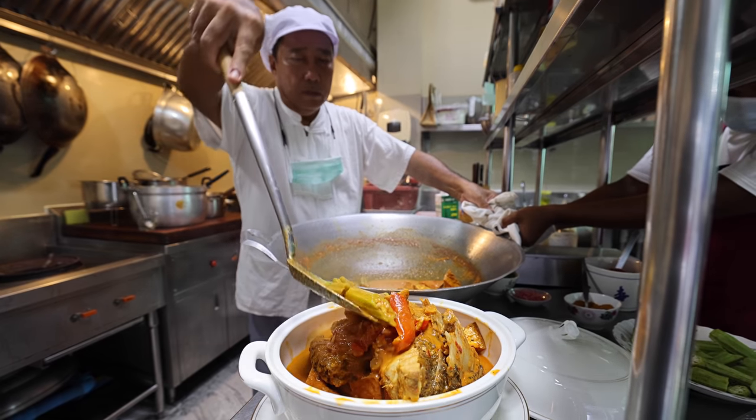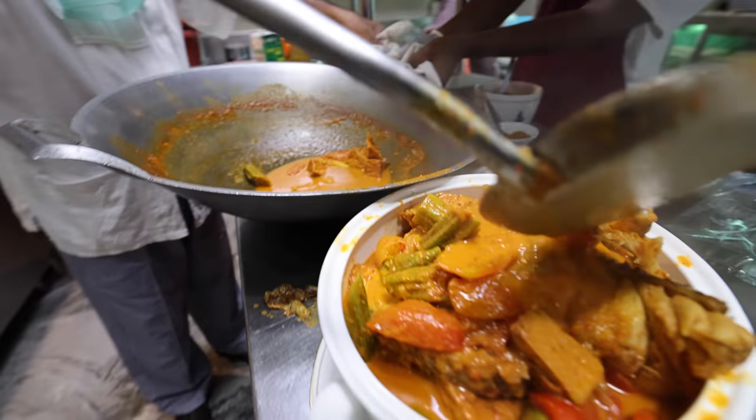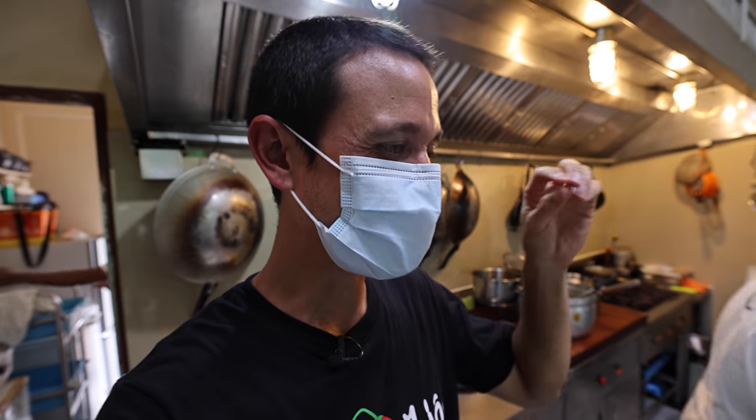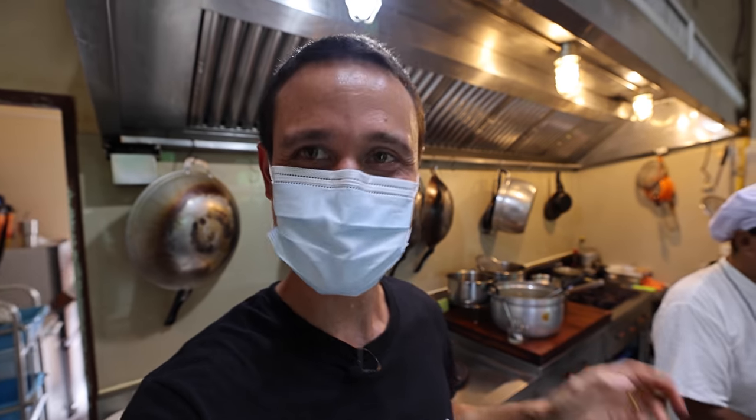Wow, that just smells unbelievably good. It's so aromatic, so fragrant. You smell the tartness, you smell the coconut milk, all of those spices, the curry powder, and scoop it out into the serving pan, and just gonna garnish it next.